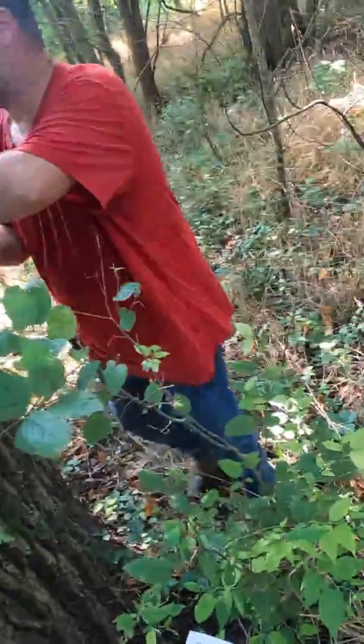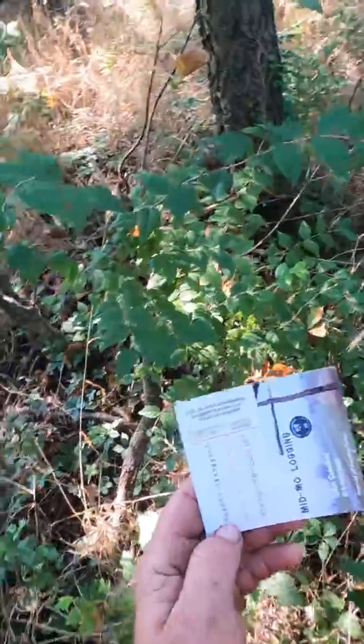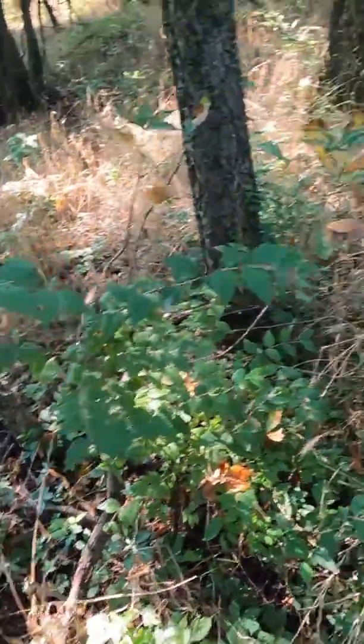You got B or C? There was some pretty good walnut on there. All right. And thanks to the Timber Tracker app, we was able to figure out how much footage we thought would be there.